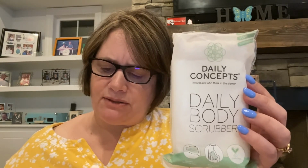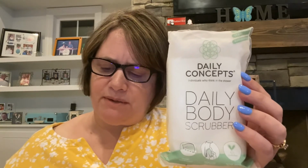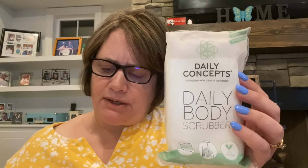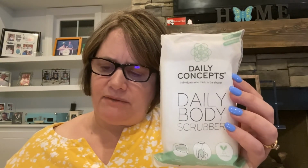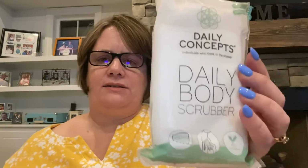Then the next item up, oh, this is full size too. So this is our third full size. That's cool. This is by Daily Concepts, and it is a daily body scrubber. "Show yourself some extra TLC every time you shower. This body scrubber is made from soft, natural, organic cotton with a soy-based center to create a rich lather when partnered with your favorite body wash. The gentle exfoliation is a great way to wake up and boost your circulation." And this has an MSRP of $10. So I got a body scrubber. So that's nice. And it says it's cruelty-free.